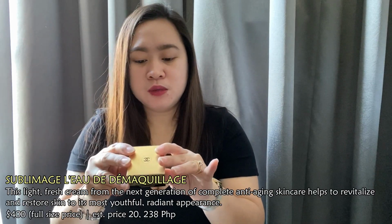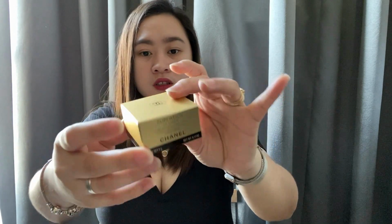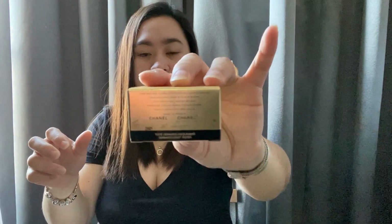Next is this. Okay. Pero mabigat to ah. Sublimage Chanel. 5 grams din siya. And it comes in this box. Chanel logo at the top na embossed. Black. So both sides and the other side is yung information. Let's check what's inside. When you open it, it has this. Oh, cute nito.